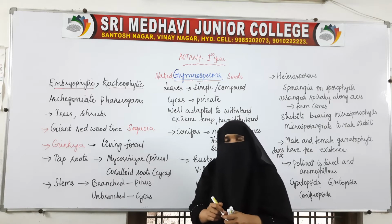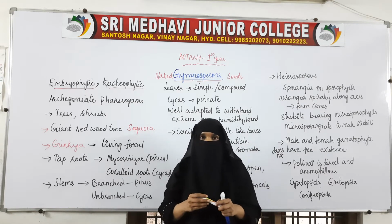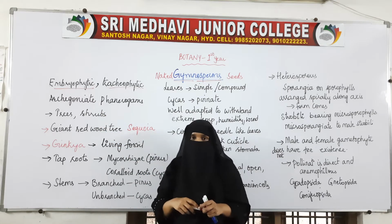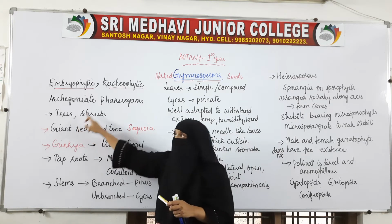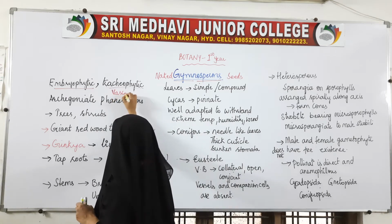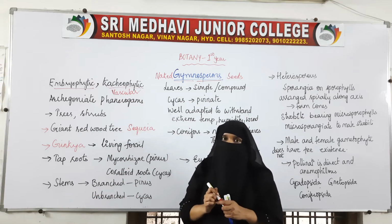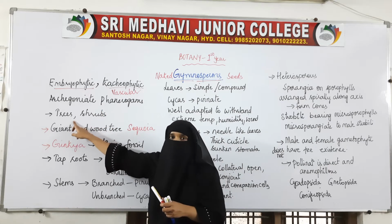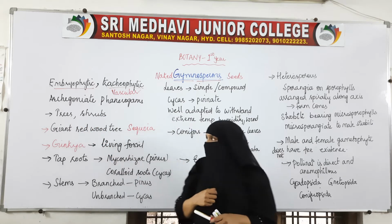These gymnosperms are of different varieties, that is, the plants are of different sizes. Shrubs are also there, trees are also there. Small plants are also there, bigger, larger trees are also there. If the trees are larger, then they will have a proper vascular system, xylem and phloem, and only then will the plants be of larger height. So trees and shrubs are both present in gymnosperms.